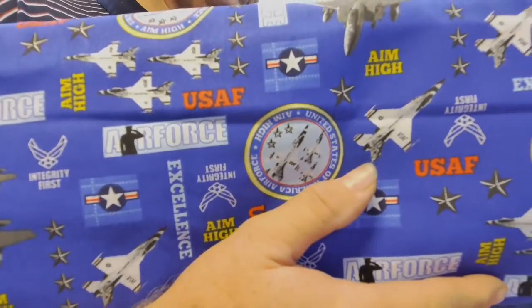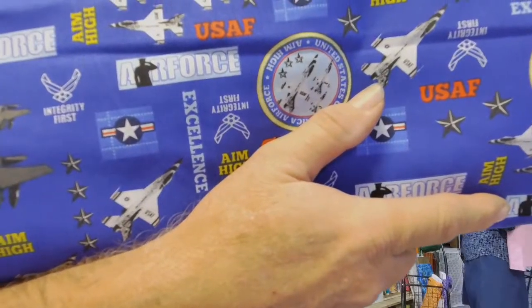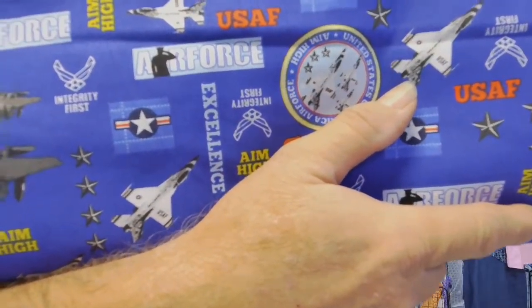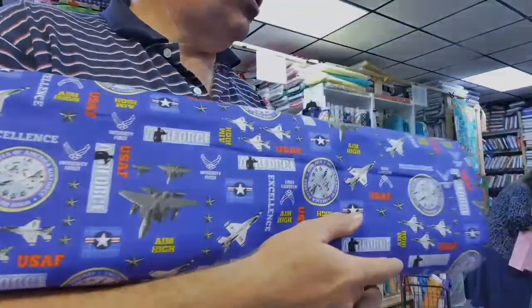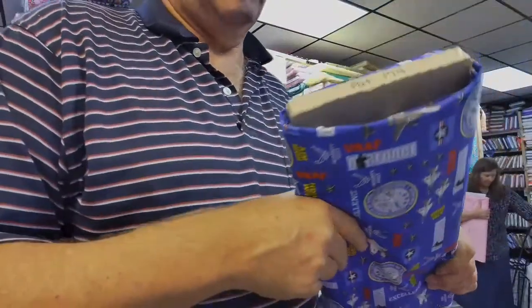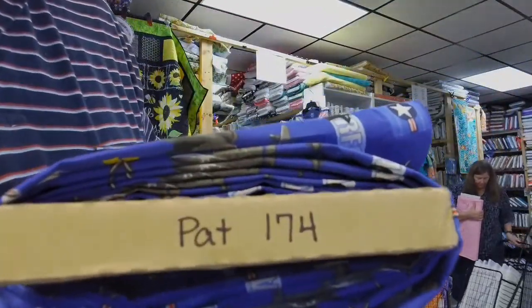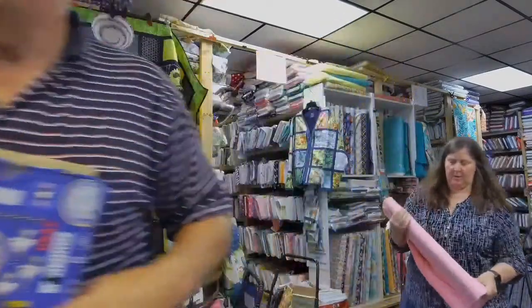Air Force, Aim High. Right there you go. Integrity First. USA. We got jets and fighters and stars, like a general would have on his, and then some soldiers on there too, and the wings that indicate it's Air Force. Patriotic 174, $6.99 a yard.